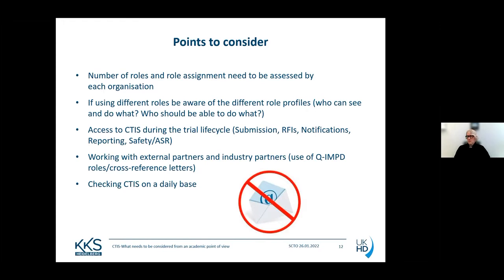Yes, you need access to CTIS during the whole trial life cycle, not only for submission, but also for requests for information, for all the notifications in the life cycle, for late reporting, and also for safety reasons and reporting of annual safety reports. You have to check how to work with external partners like industry partners. We have a role that is called QIMPD, which only concerns the quality of the IMP, but it is not easy to use this role because it's not stringent with the disclosure of this role. So we have to see how this will work with industry partners.